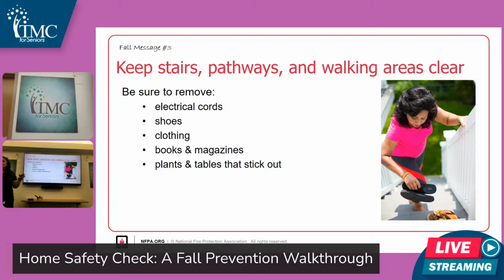It's almost the holidays. We decorate, right? So we have things plugged in. Lots of plugs. Lots of electrical cords. And we want to make sure to put those back behind things where they don't stick out. We can catch our foot on that, all right? Anything that would block our pathways, we want to open those up so that we have a clear pathway.